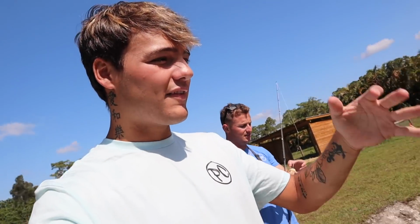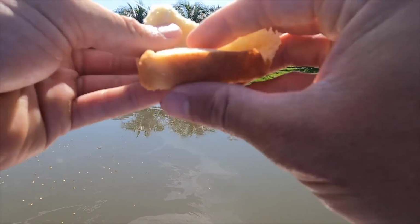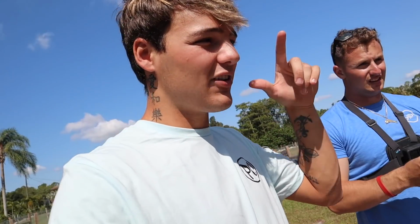We got bread this time, and the bread is actually gonna be sinking. So instead of them having to come up and eat the food on the top, they're gonna automatically wanna go and get that food that's sinking. That is the advantage we have here today. We got the GoPro on, got the main camera here. I'm gonna try to get the best clips I can of us catching one of these pacu.